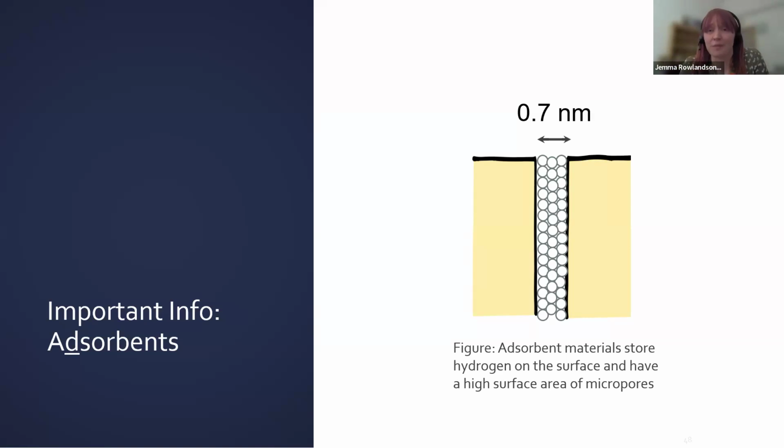It depends on the material and its properties. You need small pores to store hydrogen. 0.7 nanometers is the ideal. It does need to be able to get in there. So something like carbon nanotubes as a nanomaterial didn't really work very well because the hydrogen couldn't necessarily get into that pore. It instead was being stored in the gaps between the nanotubes, which is still storage and still useful, but it meant you were restricted in the really high energy densities that you could possibly get with a nanotube.